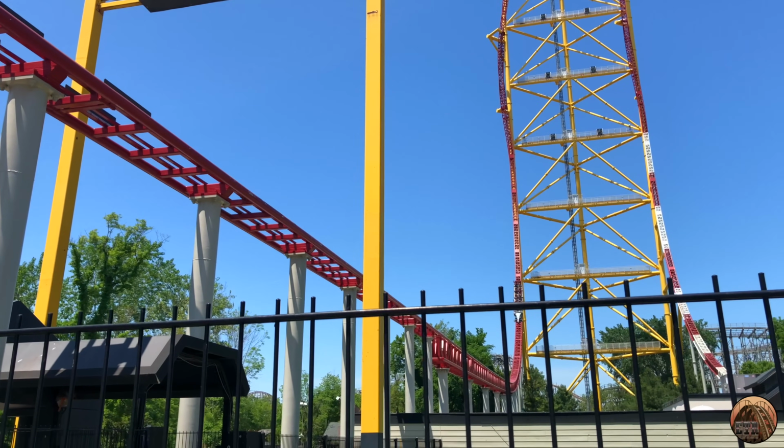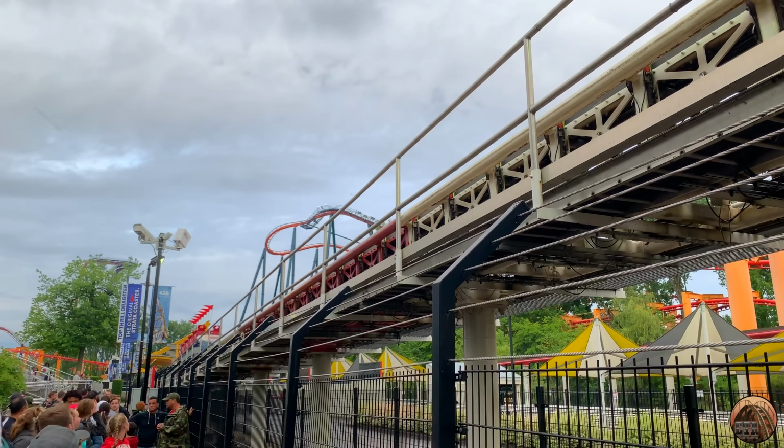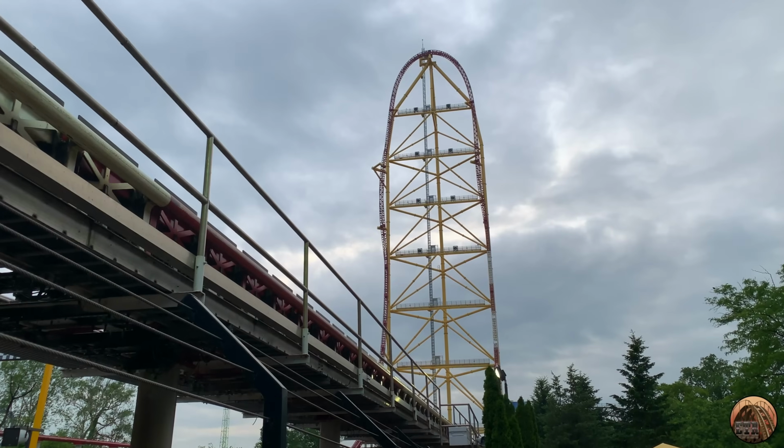But I think this is more common knowledge, so let's dig in deeper to the misunderstandings that many seem to have with the ride. Something that most people seem to get backwards about Top Thrill Dragster is that empty trains actually require more speed to clear the tower than fully loaded trains do. Now, this is due to physics.